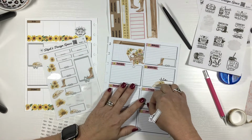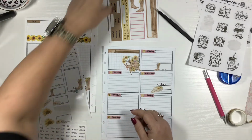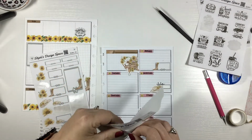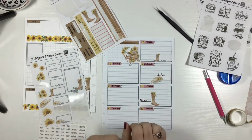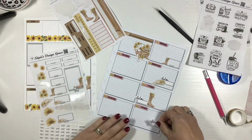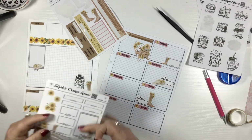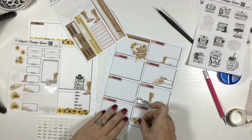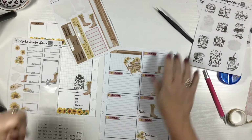And I'll put this one right there with the boot. Where's a boot? I thought I had my boot. You know we love our cowboy boots. With a boot. I should have brought that up closer, but we're good with it. Right? And then this one, I am going to put with some sunflowers. So let me grab these sunflowers. I'm gonna put that right there, and that right there. All right, so those are down.